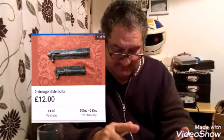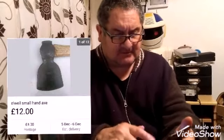This is another one. Two rusty old slide bolts. You gotta love them. I wouldn't actually call them anything special, but I got £12 for them. Really pleased with that one. I thought I would have got a bit more for this next one. I think I had it on for more and then dropped it down a bit. Ellswell small hand axe. The Ellswell I thought was a good name. But anyway, I got £12 for it. Pretty certain I paid £2 for that at a jumble sale.